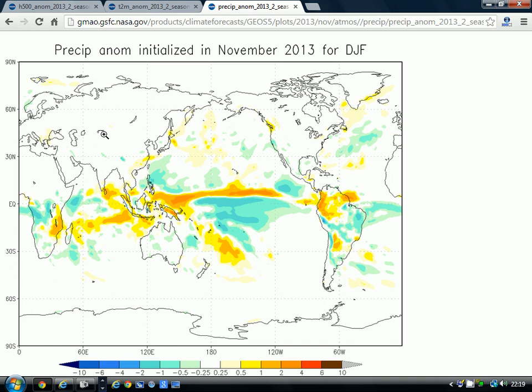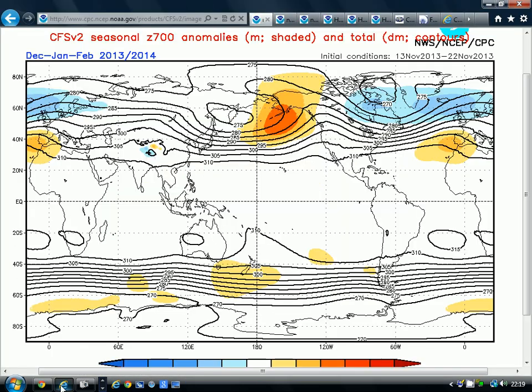But nevertheless, very interesting that NASA is seeing above average heights, a Scandinavian high, up over Scandinavia. By the way, we're dealing with all the American products first of all. So that was NASA. This is CFS version 2. This is another model from the United States. This one is from NOAA, the official forecasting agency of the United States.